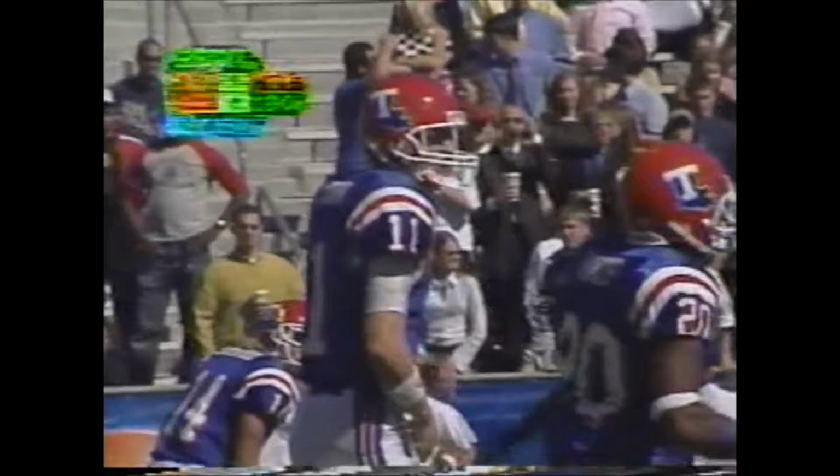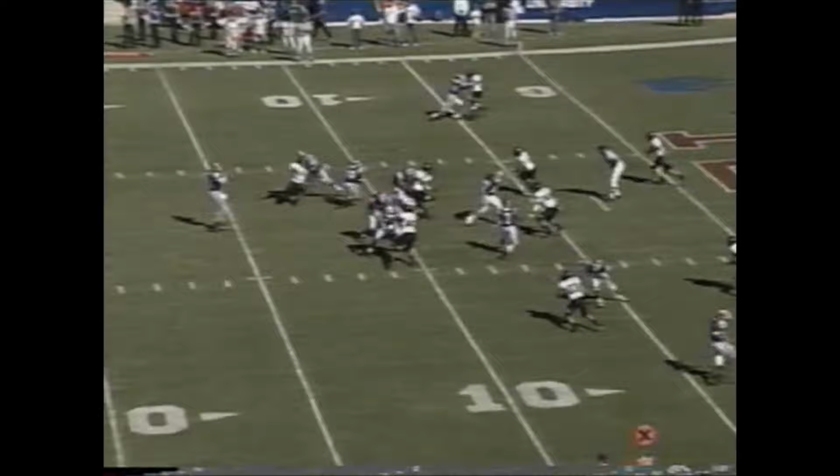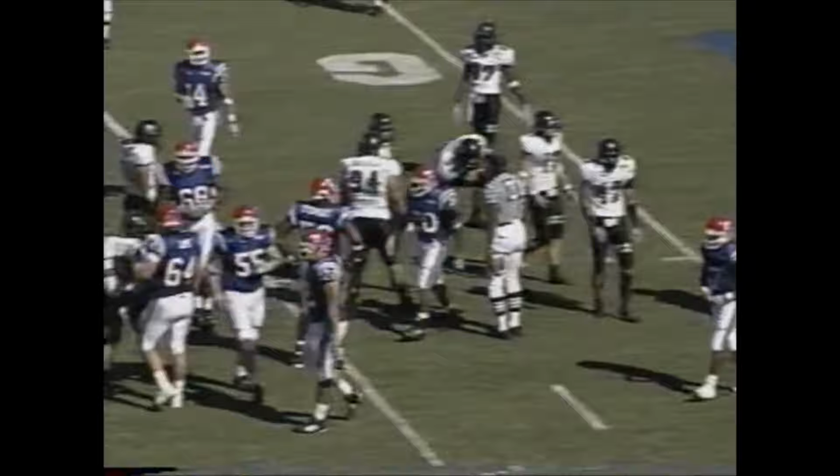As he leads the Bulldogs on this drive. The ball handed off inside to Moats. Avoids one tackler. Gets down to the 4-yard line before Kaika Curtin trips him up.